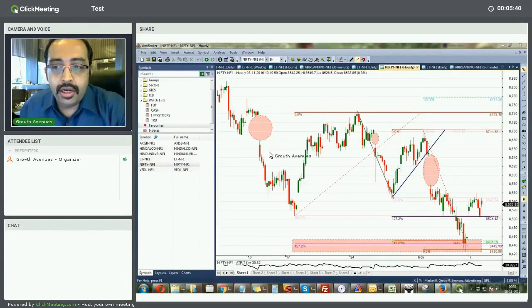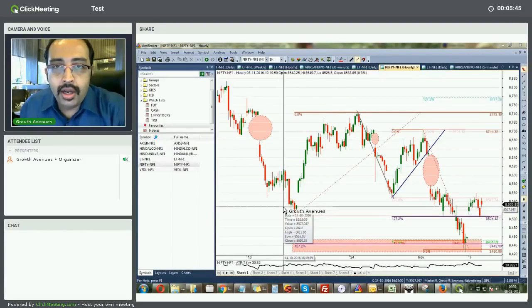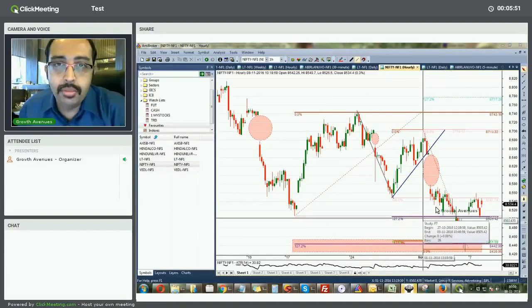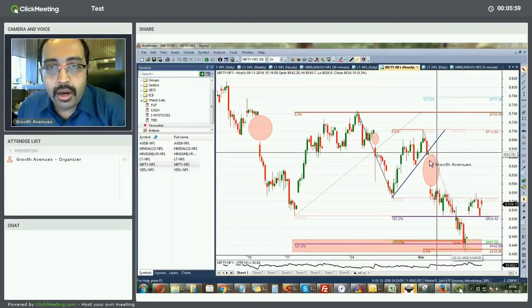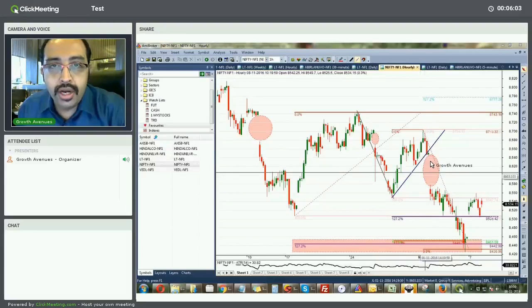The market once again continues to remain choppy ahead of the US presidential elections. And like yesterday, we had mentioned, the support resistance level around 8550 continues to be a very important zone which needs to be surpassed on an hourly chart. That's when we can conclude that the market will go into the upper void, which is around 8650.